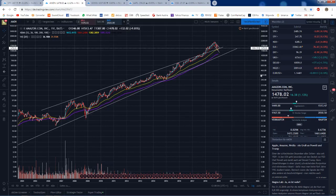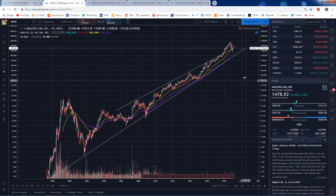If we break this trend line on Amazon, then this is going to be interesting. Well, then, yeah, I don't know what will happen. Maybe we go back to 500, maybe lower. I don't know. This is going to be determined in the future.